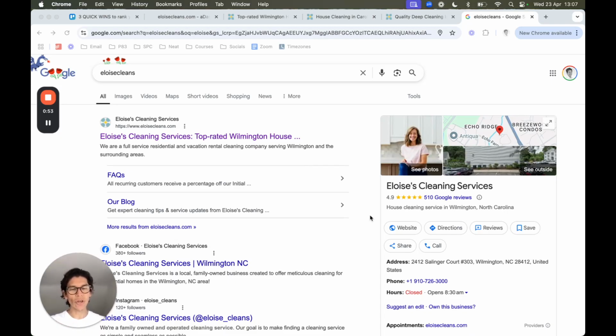But the third quick win is really getting your Google business profile optimized, because many people set up the profile, fill out the description, add a few photos, and then just don't really do much to it after that. We want to really actively manage our Google business profile, because one of the key ranking factors for Google, whether you appear in those maps listings, is how active your profile is.